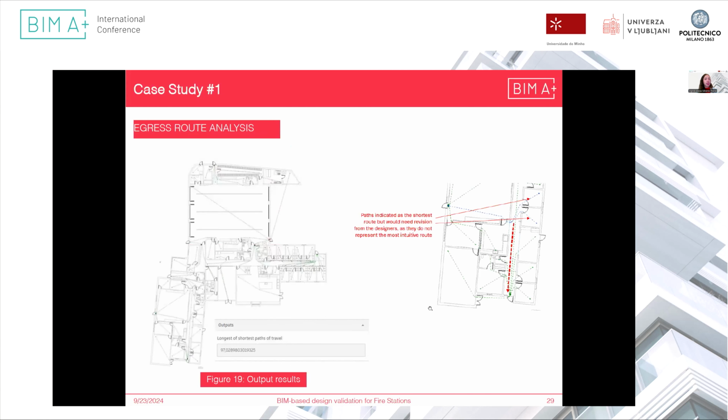And this tool here, the egress route analysis, we can see that the idea was that it was going to create an evacuation route from the furthest point in a room to the closest exit door. So the shortest route between each room. But the idea here is just to provide the designer with more information, because sometimes, although the shortest route is shown by the algorithm, it is not actually the most logical route.